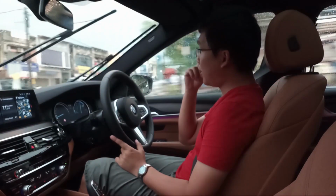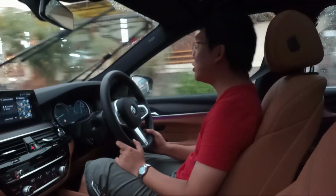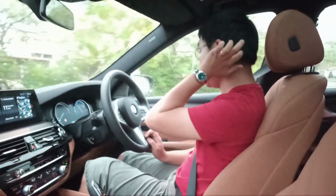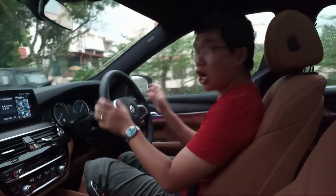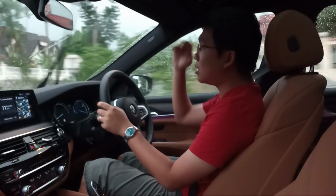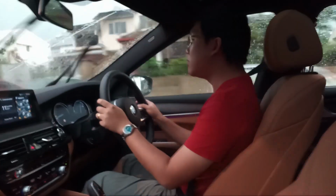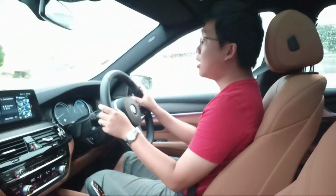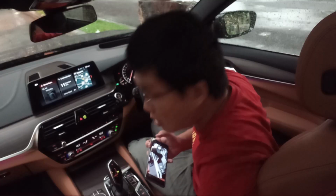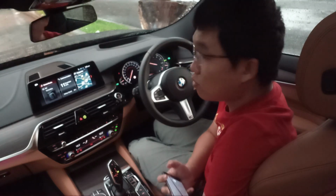But when you go from an F10 into this, now that is something to consider, because you're getting upgraded performance, a bigger car, and in a way you are moving up a segment. So if you're coming from an F10 5 Series, this is actually a very appealing upgrade car for you to consider. Alright guys, so while we wait for the rain outside to stop, here's a quick run through of the interior.